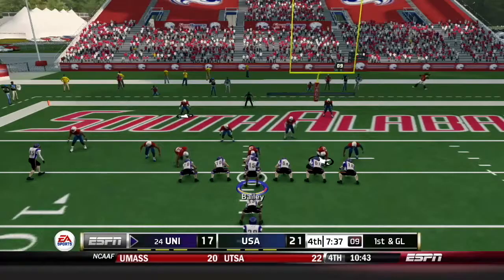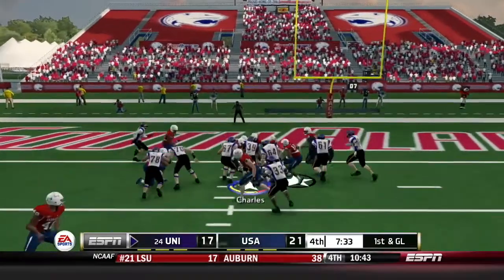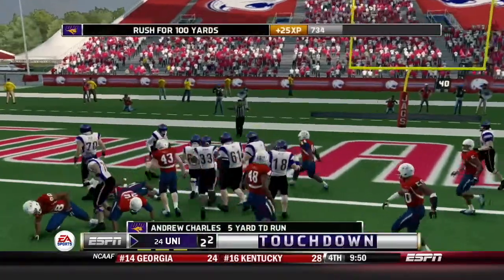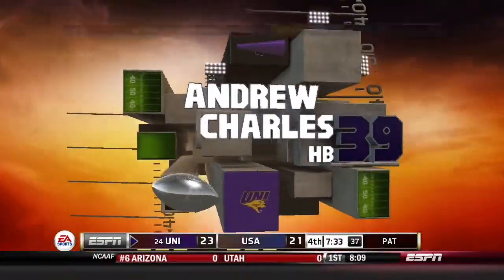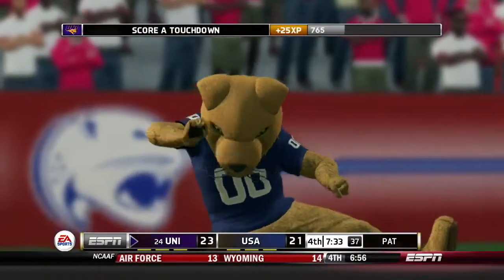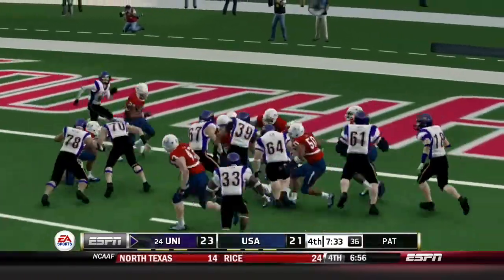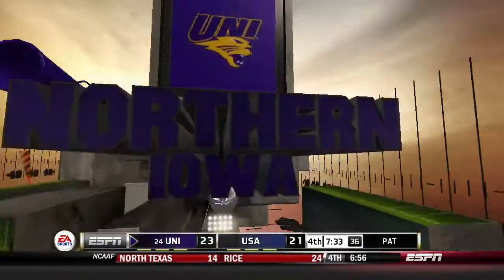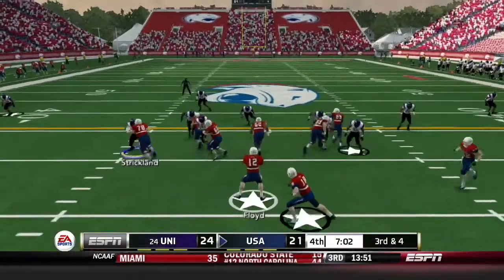It's 1st and goal Panthers, as they are going to look to take the lead here early in the 4th quarter. Charles finding his way into the end zone. And Andrew Charles, a true freshman, not having a great day running the football. But he's coming up big when it matters, finishing off drives in the red zone. That's his 3rd rushing touchdown of the day. And the Panthers have the lead right back.